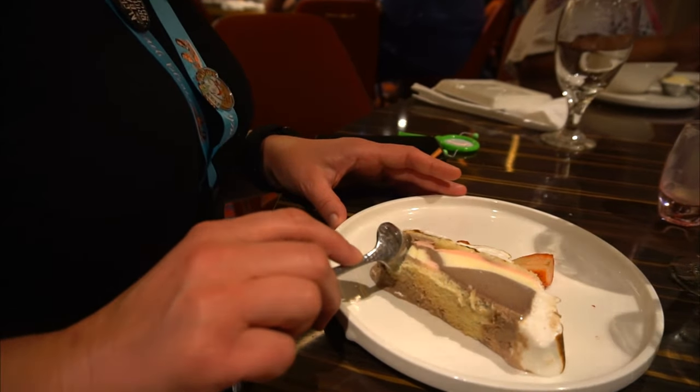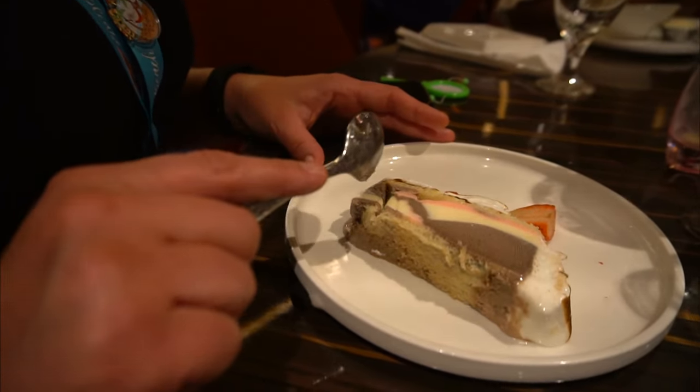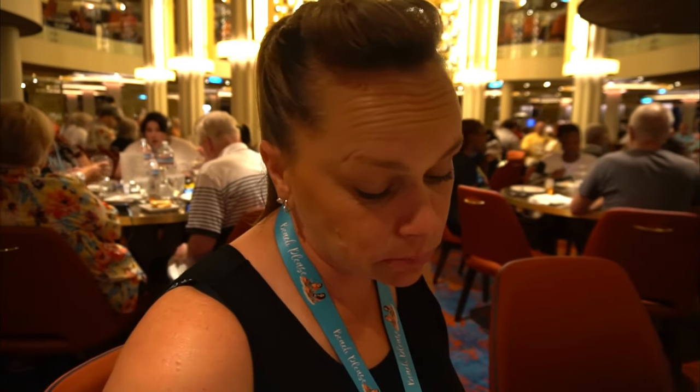We love the chocolate melting cake, but on this cruise, they were more often undercooked or overcooked, so we ordered the baked Alaska, which is so good.